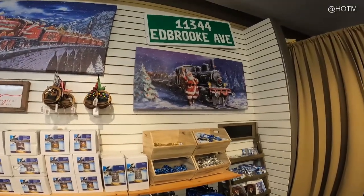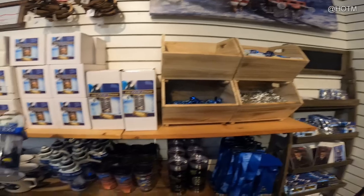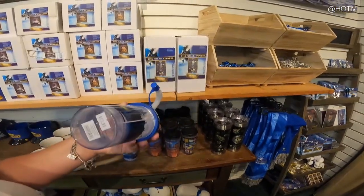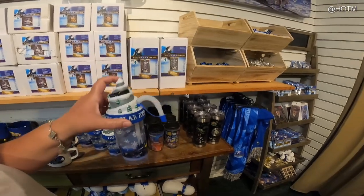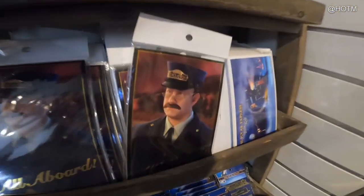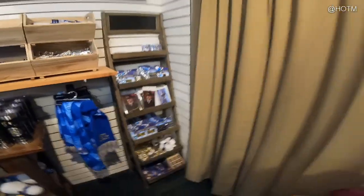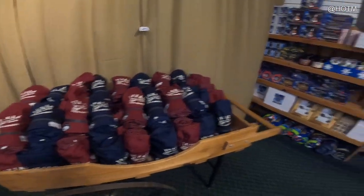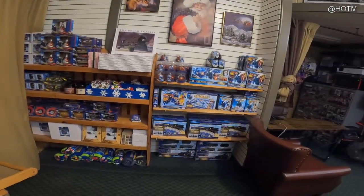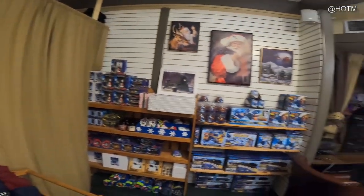See? I mean, look at this. Is this not too cute? I love this. $17.99. Our granddaughter would love that. Does this guy look familiar? Polar Express. Pick up your board games. This is all Polar Express edition over here. This whole corner is. Oh, I see.